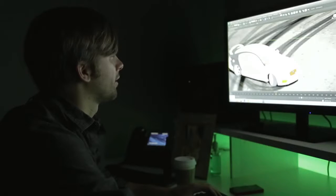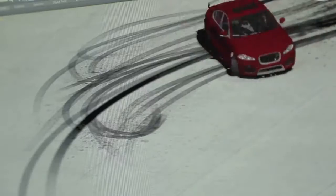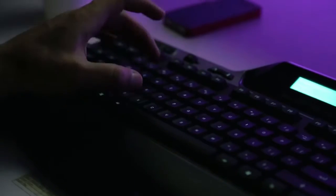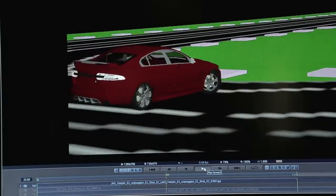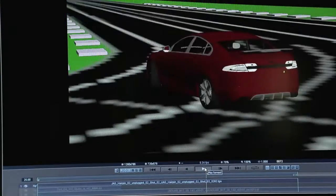whenever we're creating a car photorealistically. We brought it in to a series of programs before we finally get it into 3D Studio Max, which is the program that we animate and light the car with. We took the car in, we attributed the vehicle with all of the shaders to look realistic in a 3D environment. And then we go through and rig the vehicle so that we can use our animation tools to do all the driving and recreate the drifting moves.